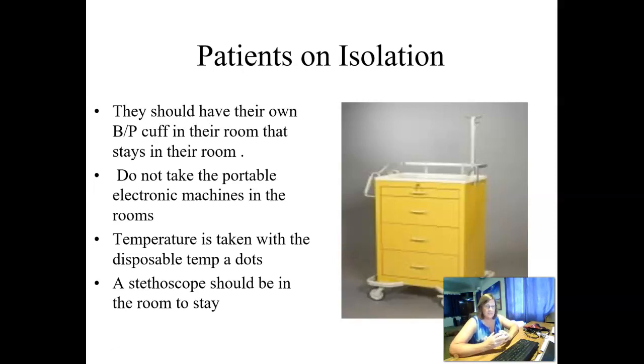But if it doesn't look like they're having any distress, it's still something we'd want to make sure that we're aware of, that we notify them. Respiration should be quiet and unlabored, no sounds when they're breathing. And then we had our blood pressure. We have our systolic pressure, where normal is 90 to 120, and our diastolic pressure, where normal is 60 to 80.